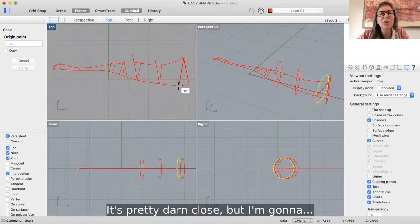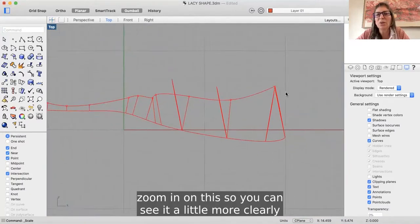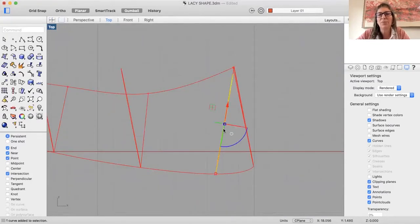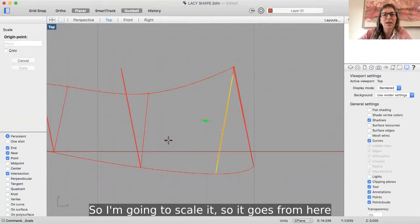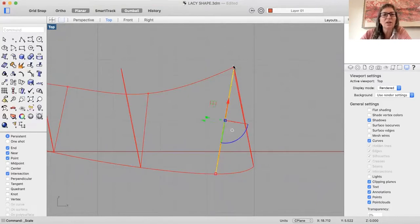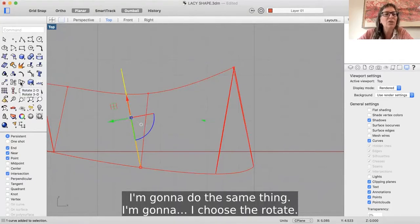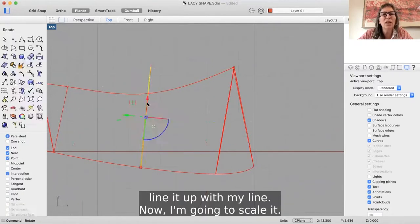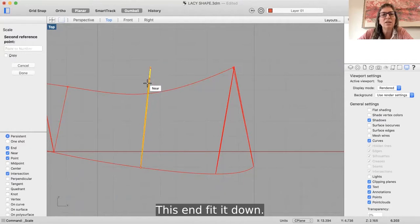It's pretty darn close, but let me zoom in on this so you can see it a little more clearly. So there's my circle. You can see it doesn't quite go to the end right there. So I'm going to scale it so it goes from here to here, and then I'm going to pull it to the end. Okay. Now I'll take this circle and do the same thing. I choose the rotate, go to here, line it up with my line. Now I'm going to scale it. So I'm going to start at the end, go to this end, fit it down.